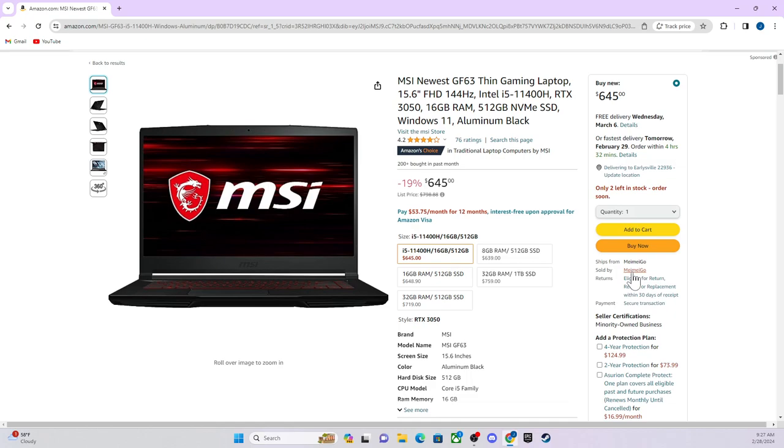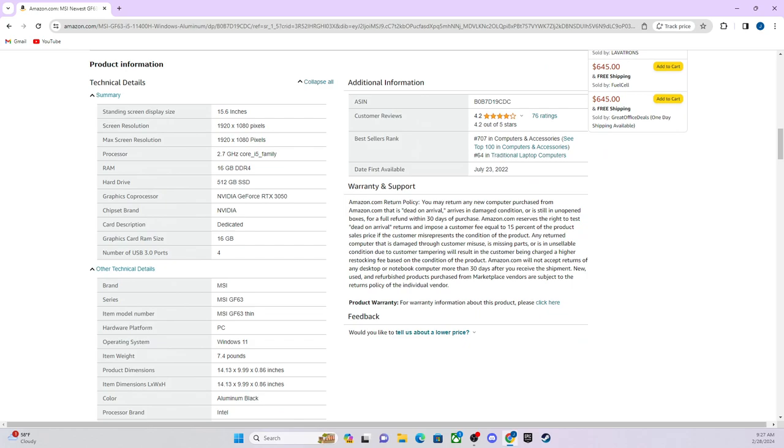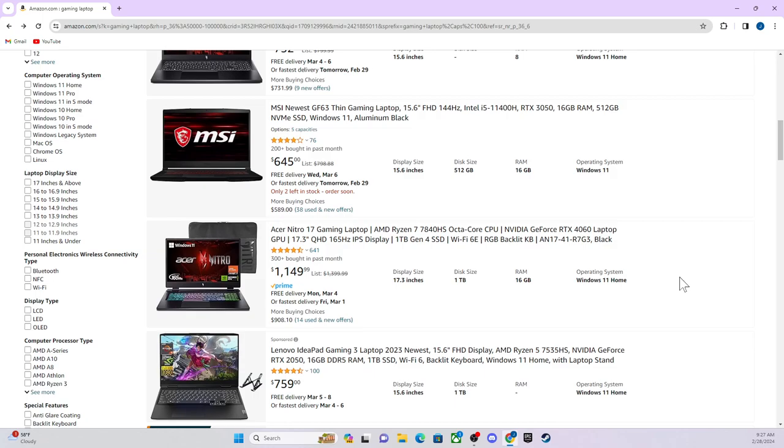It's probably just DDR4 RAM, though, if I had to guess. It's also sold by a third party. See, like I said, you want to be very careful with those third-party people. Let's see. The 3050 only has 4 gigs of VRAM on it. That's a little bit of a minus. But like I said, this is DDR4 RAM, so it's not bad. $650.